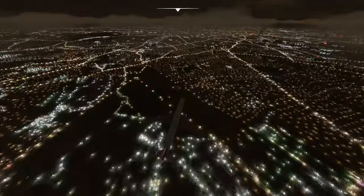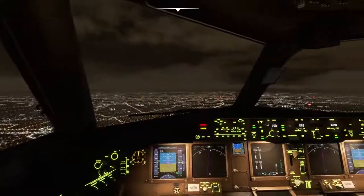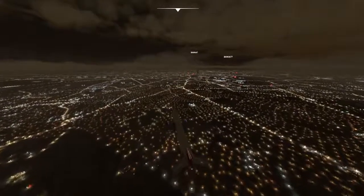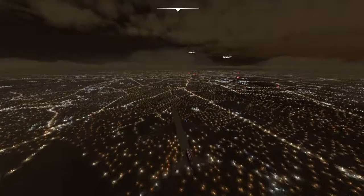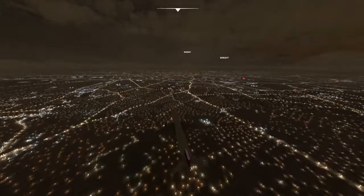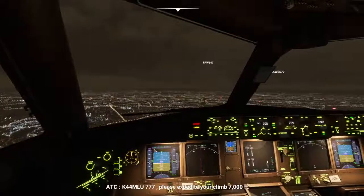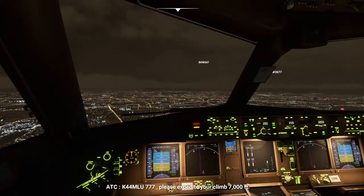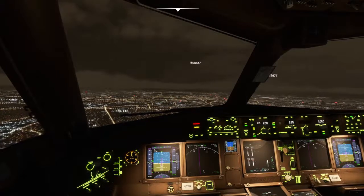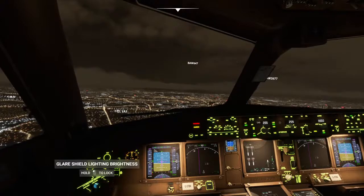If you see up there, just up here, that's the River Thames. That's where all the Shard and etc. stuff are. So I think we're going to get very close to them. We'll take a left turn. Yeah, he's still going to ignore you. So that's that.